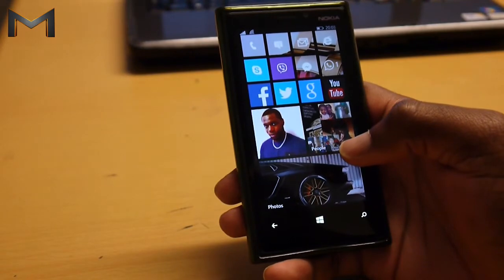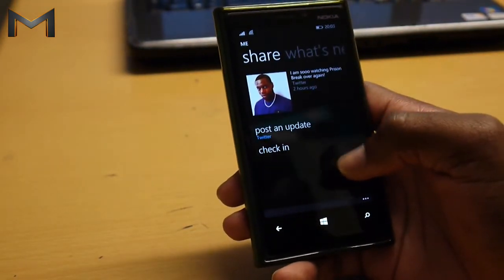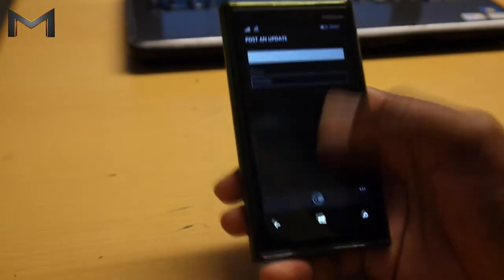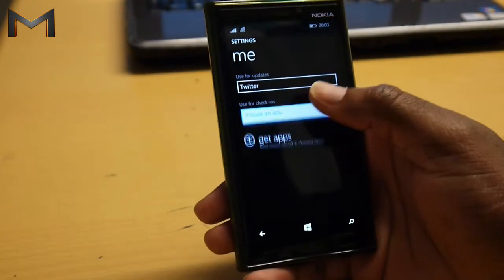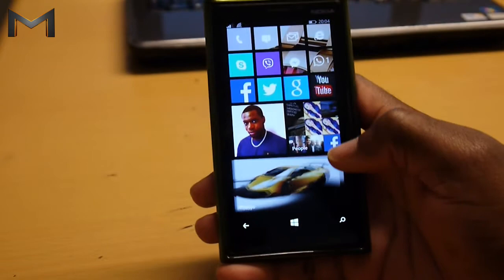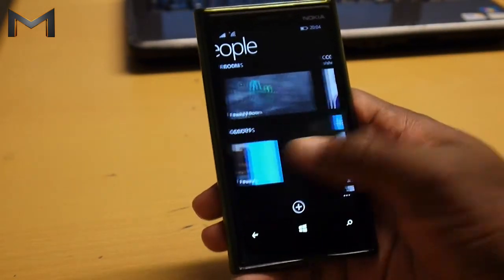Secondly, the Me Hub has been watered down, so notifications have been stripped out, which is forcing you to use apps. Also, post an update no longer has the dual post feature, so you cannot post to Facebook and Twitter simultaneously with just one post. People Hub has also been stripped down. You can no longer view Facebook photos directly from the hub.